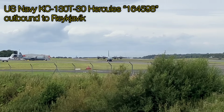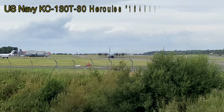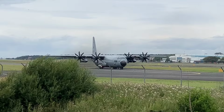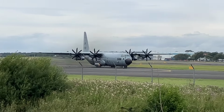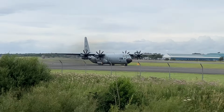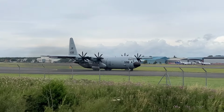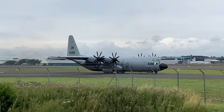And then there's that US Navy Hercules from before, going back out to Reykjavik, as I says before. Again, really nice to see. Got some really nice up close views here as it taxis past, and then we got to see it take off, which again, you've got to love a Hercules. You get a lot of them in the airport these days actually, but I'm not often around an awful lot, so it's always a nice treat to see one.